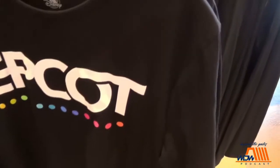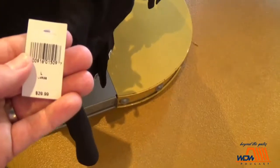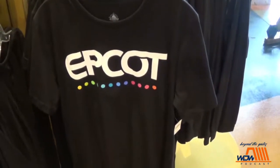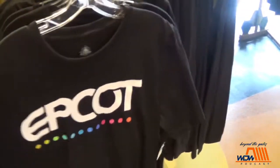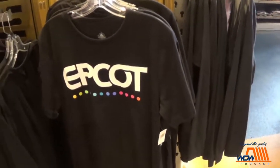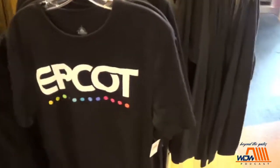Got this shirt here, the black one with the EPCOT logo. Again, $30. Okay, I like this one. I know you don't like the black, but I like this. I like the shirt, I don't like the color. You don't like black shirts? Nope. You want to get one of these?